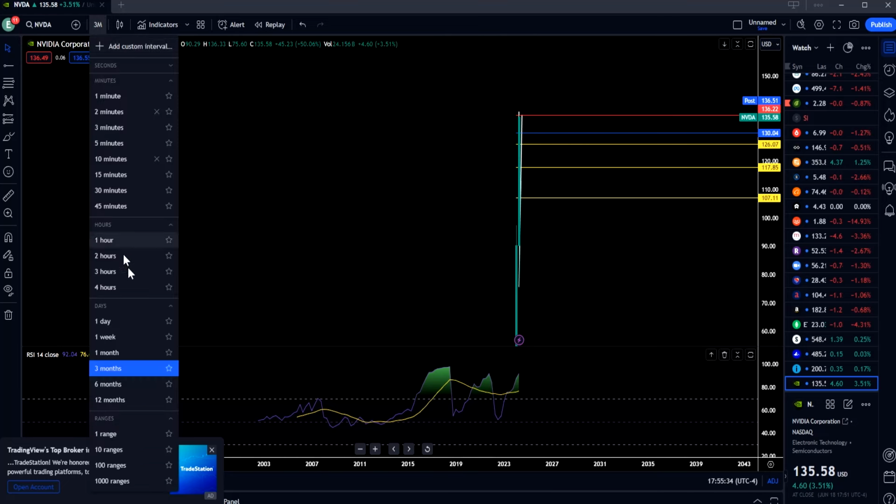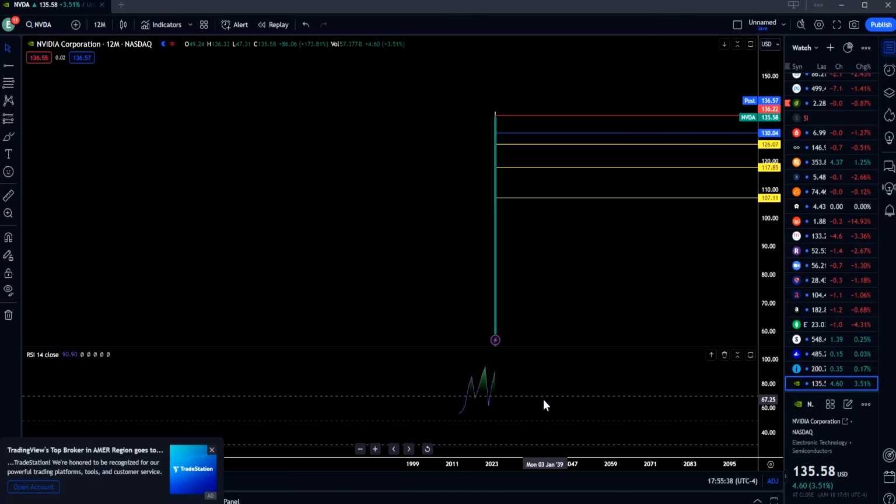You want to look at something else? Maybe 6 month, or maybe go 1 year chart. Look at this insanity here, guys. Huge pullback right here, huge pullback right here, and look at this right here, 90 on the yearly time frame. That's where the RSI is.